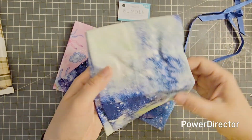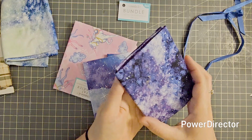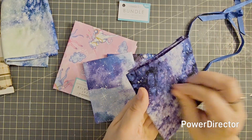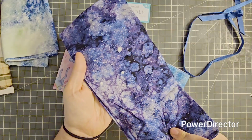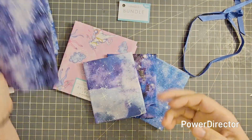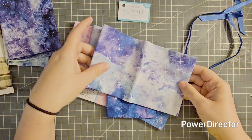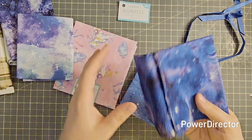This one has some green to it. I like the purples and blues. Here's the fuzzy. But I like all the star splatters going on. That looks like something you could do with Tim Holtz inks. Really like this blue, purple, white. And this one as well.